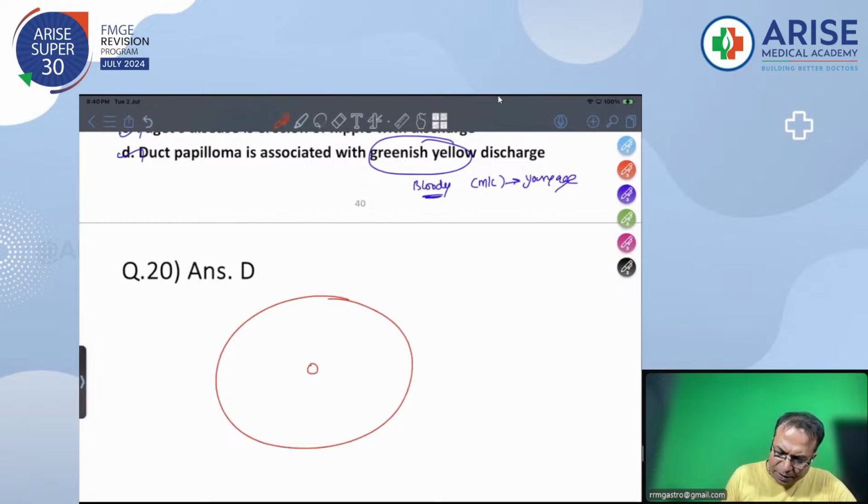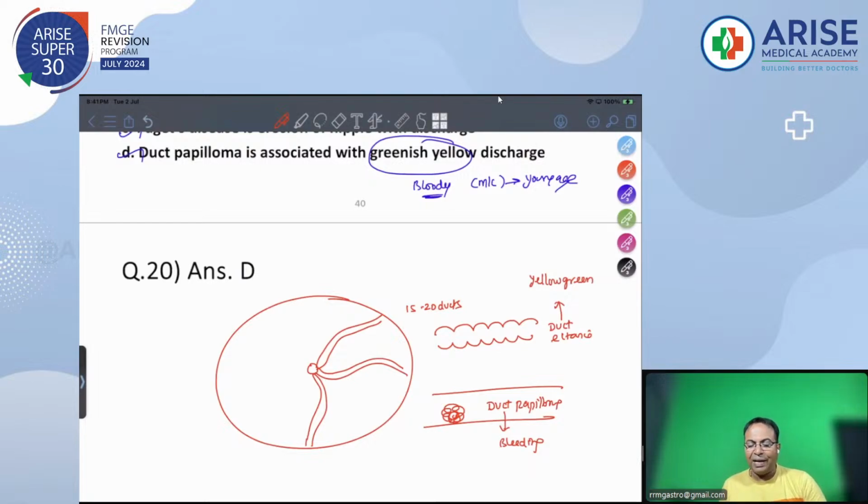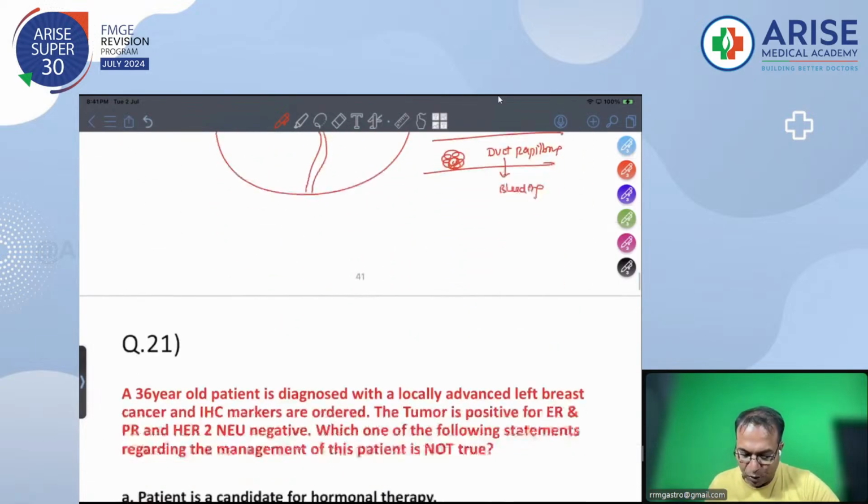So please don't forget what these are. See, in a breast, this is the nipple. These are the ducts. All the ducts will converge towards the nipple. So totally there are 15 to 20 ducts. If the duct becomes abnormally dilated like this, it is duct ectasia. If the duct contains a polyp like this or a papilloma like this, it is duct papilloma. So duct papilloma presents with bloody nipple discharge. Duct ectasia presents with yellow-green discharge. Abnormally dilated duct will present to you with the yellow-green discharge. Duct papilloma will present to you with the bloody nipple discharge. Don't forget this.